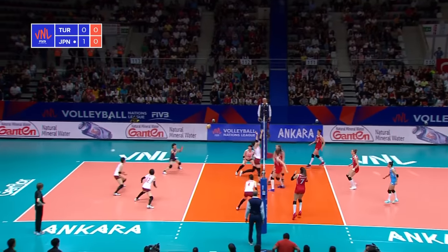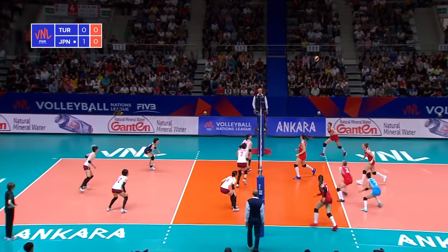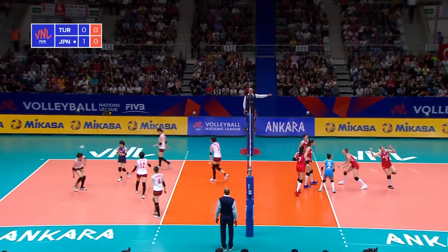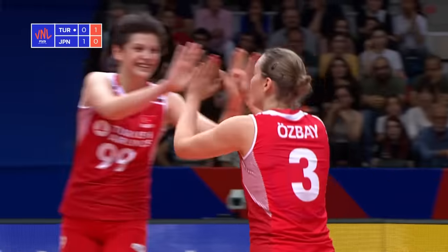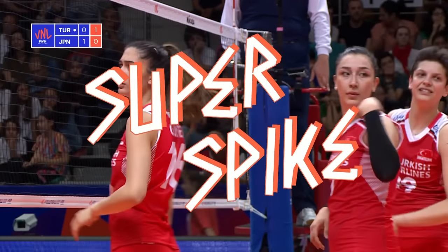So Akkoz receives a serve to get this second set underway. Karakurt sees her spike turn back. Oh, but that one is emphatic. What a put away at the net. And Turkey come out of the gates quickly to begin this second set. They take the first point.